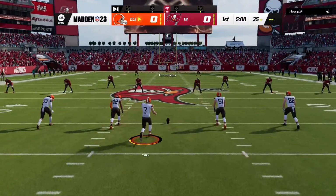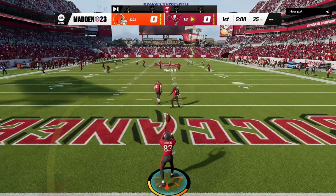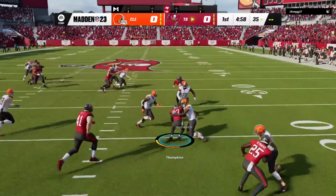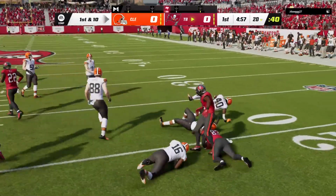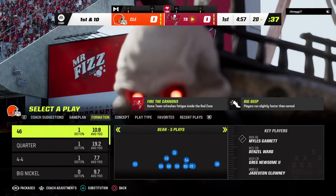Ready to get us started, it's Cade York. And off we go from Tampa. Now this is going to be returned from the back line of the end zone. And that decision to bring it out ends up not being a good one. Costs him about 5 yards as he's tackled at the 20.